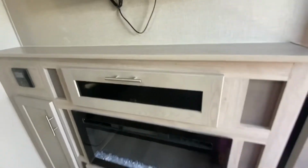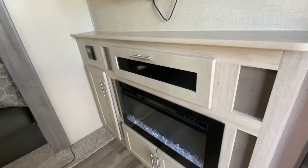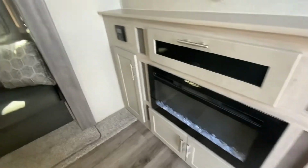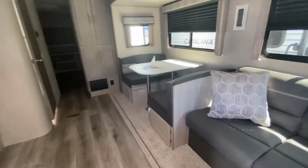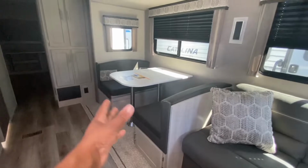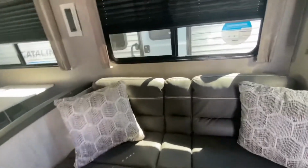Now, we are not big video gamers or anything, but I'm sure my husband can appreciate having a space for his gaming system. So it looks like this has enough space for that. All right. So I do like the couch being here and the dining area being here. And this can go down, be laid flat. The cushions can go flat, and this can be more seating area. Or it can actually turn into a bed for guests. And this can lay out into your bed as well.